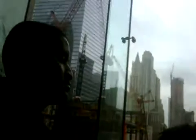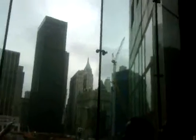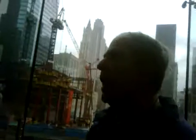Okay. Where this new construction is was the North Tower. Now, if you look at the building, the black hotel directly across from us, and just picture a building twice as tall, that's how tall each World Trade Center tower was. That Millennium Hilton Hotel is 55 floors high. Each World Trade Center tower was 110 floors high.